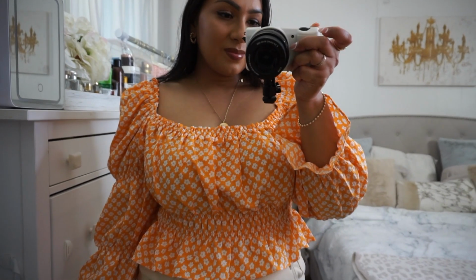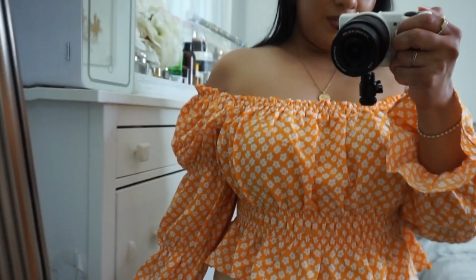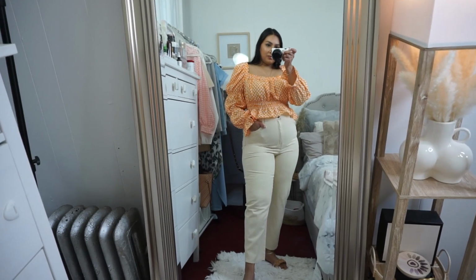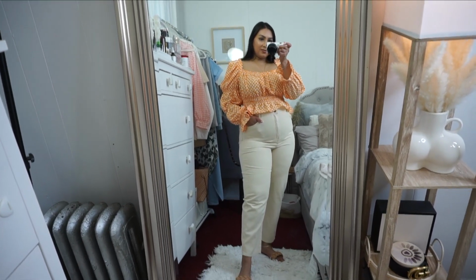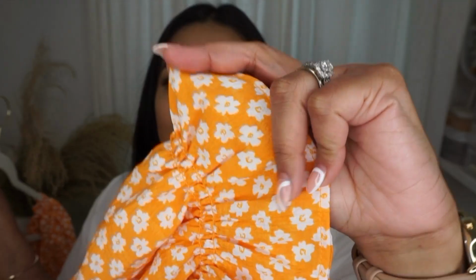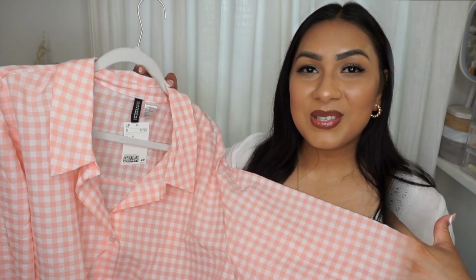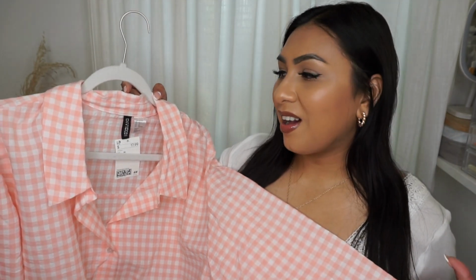I'm unsure if I could have gotten away with a size large. I feel like the extra large is just a tad bit big on me, but it's not that big of a deal. This was very affordable as well. This was only $19.99. I'm just trying to show you a closer look at the little floral detail. Very cute. Something about this color drew me to it. So I stepped out of my comfort zone again and got a colorful top.